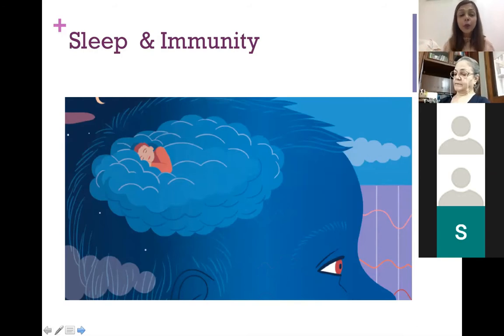Now, when the kids are not doing that properly, when the kids are up till two because the parents are up till one or two, their body is not able to repair the immune cells. The body is not able to work in the best possible manner to support immunity. So that's one of the reasons why immunity can go low.